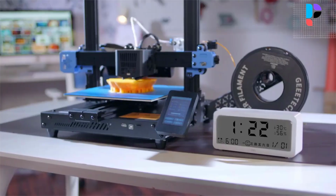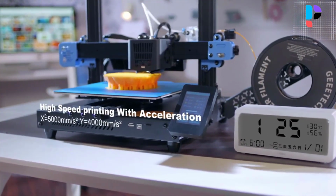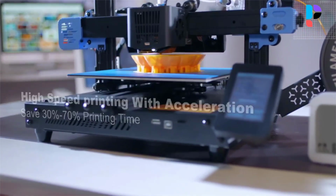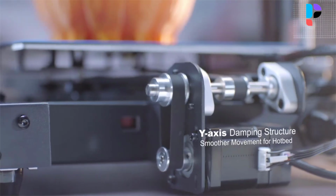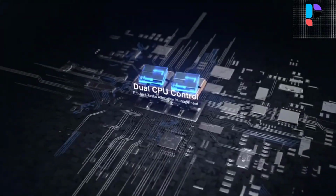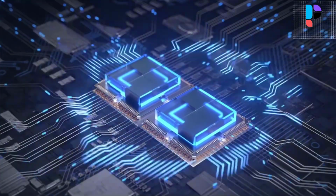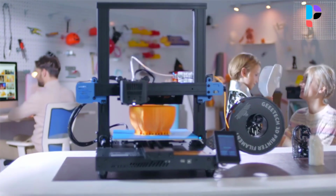geetec Thunder specially designed a professional damping structure for the Y-axis, which intelligently manages the speed changing and largely reduces the vibration rate of the machine. It allows smoother movement for the hotbed. Thunder runs at the accuracy of 0.1 mm. No compromise to the printing quality even when you print at fast speed. The printed model comes with fine finish, smooth curves, clear angles and solid structure.